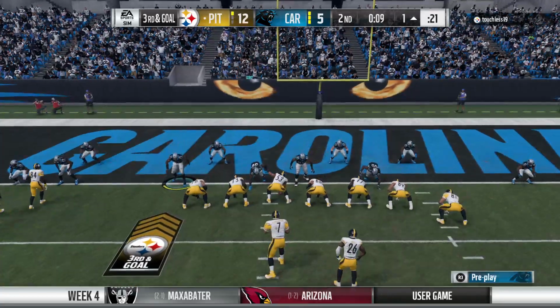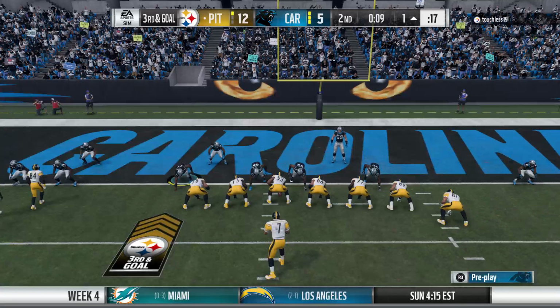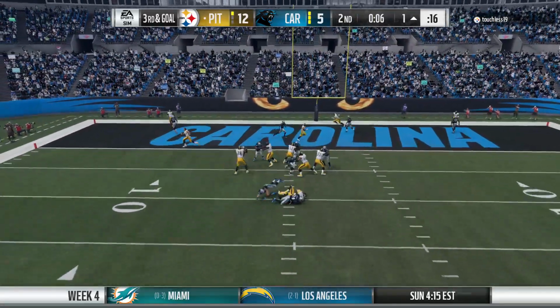But let's go back to what you talked about before. Getting his feet down. Would you say dotting the I? I can cross the T as well. That was excellent footwork to get in bounds and make under pressure.